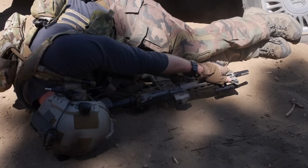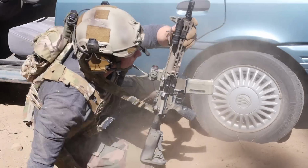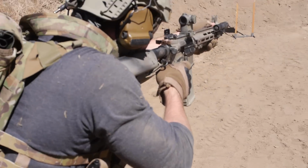It's common with any optic. Now the question is when would I encounter parallax shift? Well, when you're shooting around cars, around corners, any type of unorthodox shooting position. Are you going to see it so much shooting off a bench? No, but you're going to see it a lot more as you get into dynamic environments. So, parallax shift. Green Eye Tactical came out with a study around 2 months ago.